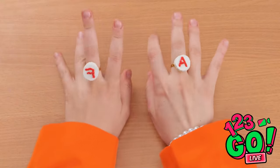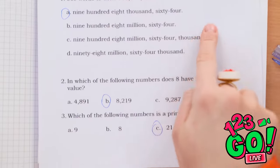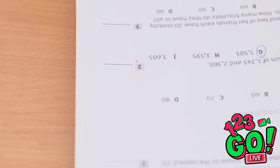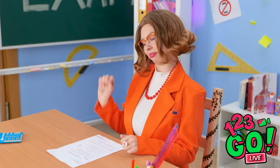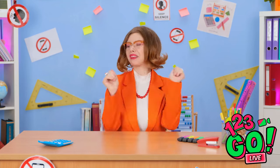There. I have one on each hand for passing and failing grades. They turned out so great. Now to get grading again. Let me grab a test and check the answers here. Stamp this with the A ring. This is an F. But this one's another A. Let's take a closer look at this one. Impressive. Another A. And that was the last one. Look at how quickly that went. I can't believe how much time I saved. Time to go home.